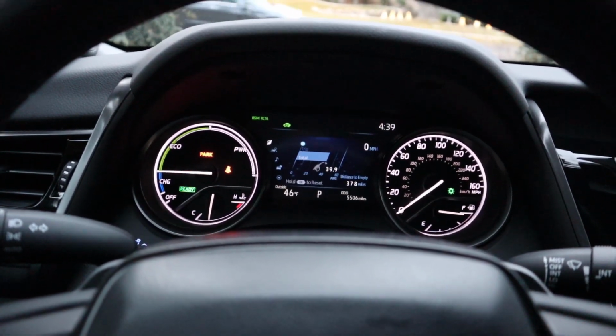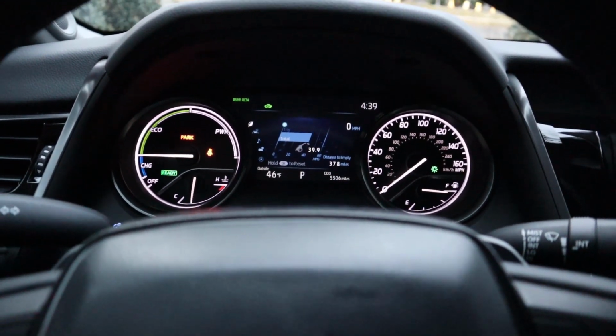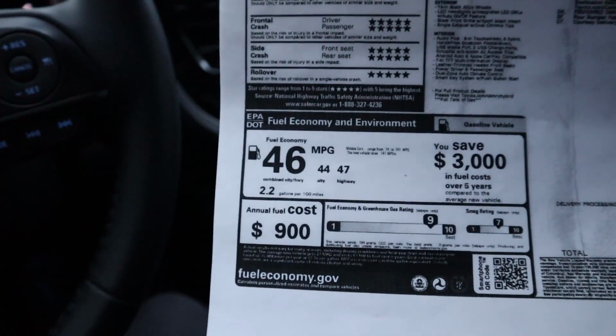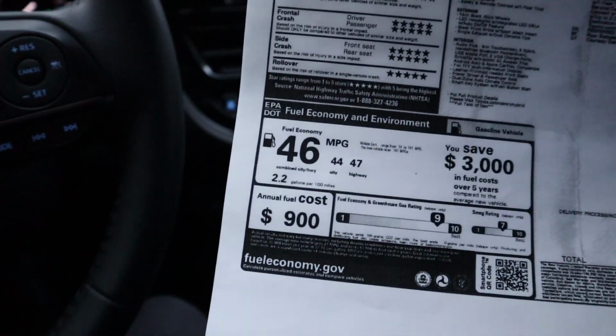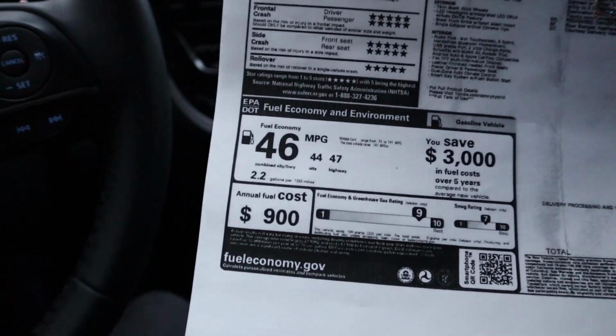I'm at about 4,500, 5,000 feet elevation, and it's winter time, so it's cold, and I drive with a little bit of a lead foot, but still, I feel like I'd get closer than what I've been getting, because I've been doing a lot of highway driving, and a lot of it hasn't been with a massive lead foot or anything like that. So I will say that.